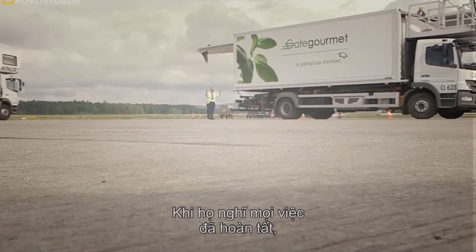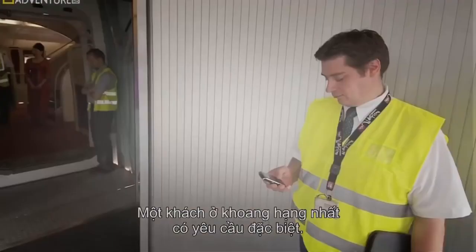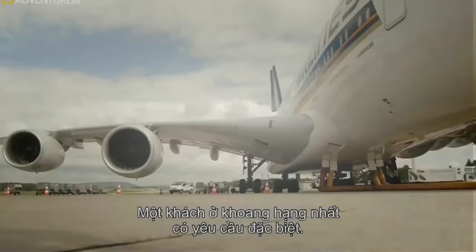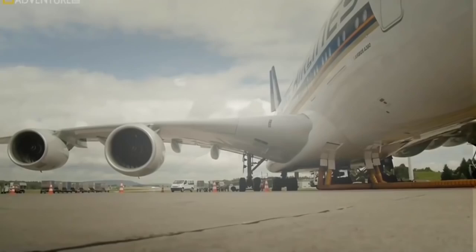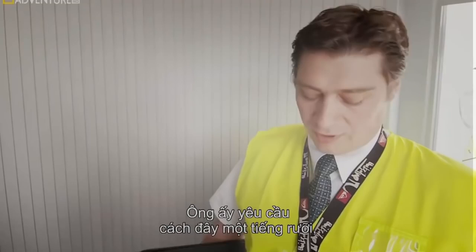Just when they thought the job was done, a last-minute change comes in. One of the first-class passengers has a special request. Actually, we wait just for some strawberries. It's just one and a half hours ago he made the order, and they're on the way now.